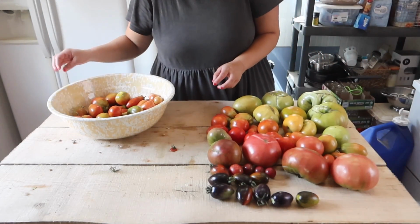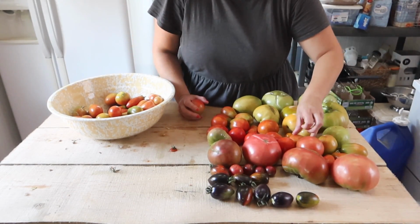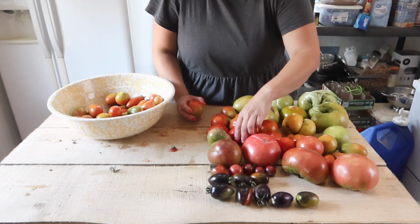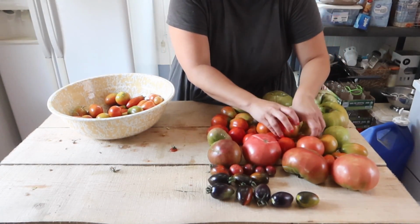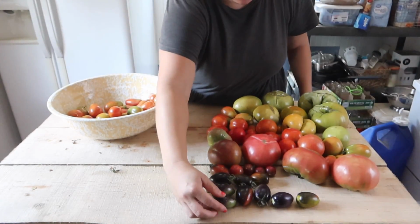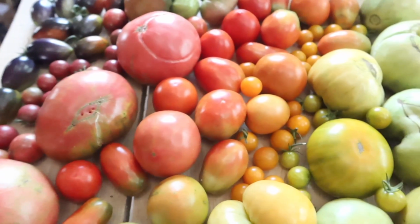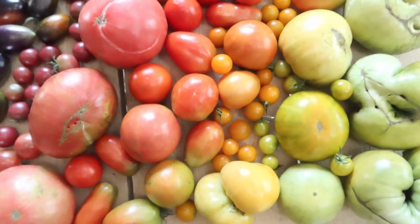I'm currently arranging all of our tomatoes that are still ripening into a rainbow because I want to take a picture of them. A lot of tomatoes. All right, here is the tomato rainbow.